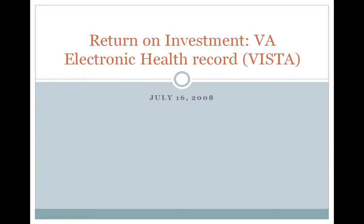This is a presentation of the business value of information technology and the evaluation of the Veteran Administration's return on investment for its VISTA electronic health record. There are many organizations today that have invested in IT investments which did not pay off. Some examples of these are the failure of Kmart's $130 million software system, the $120 million loss in sales Hershey experienced after a new distribution system, and Nike's $400 million system, which led to a decrease in profit.